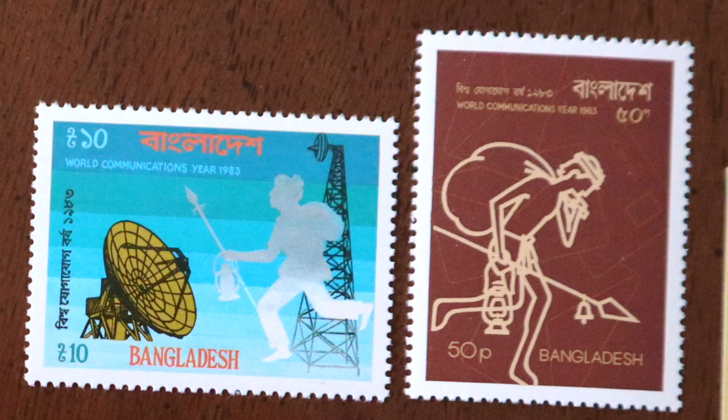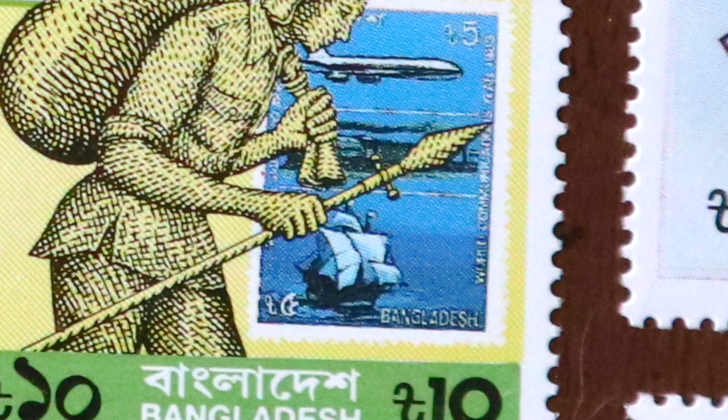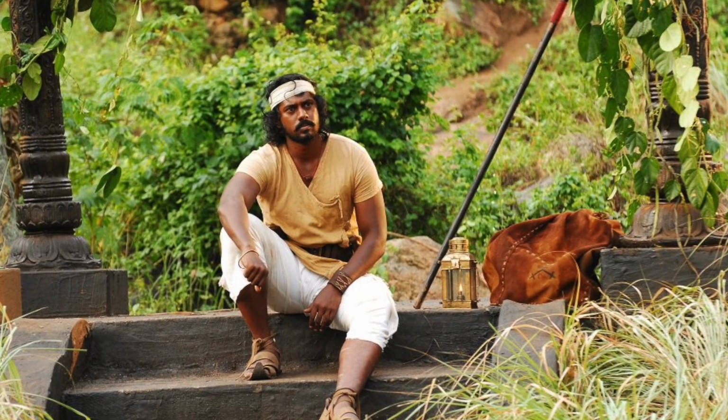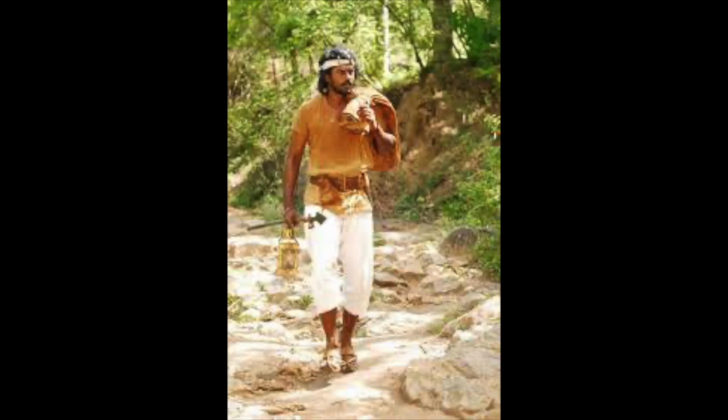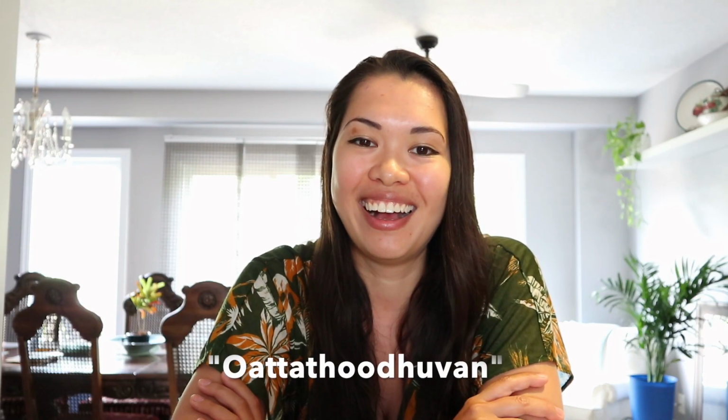They would carry a single spear with a lantern to light at night for visibility and to ward off wild animals, and often the spear would have bells on it as well. They were also used to deliver important intelligence information between rulers in different areas, which is part of why they were so obsessed with delivering the mail and information quickly. There was actually a movie released in 2015 about a mail runner set in 1854, but it's in Tamil. Otatu Uduvan. So if you speak Tamil, you can give it a watch and let me know how it is.